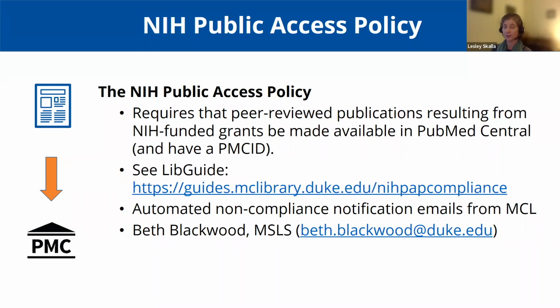have the PubMed Central ID assigned to your article, so that if you or your PI is submitting a progress report to NIH, your article needs to have that PubMed Central ID to be compliant. And so the author or the PI of the manuscript has to submit it to NIHMS, which is the NIH manuscript submission system. But all this, we have information in our LibGuide about this entire process, and we are happy to help you through this sometimes complicated compliance process.